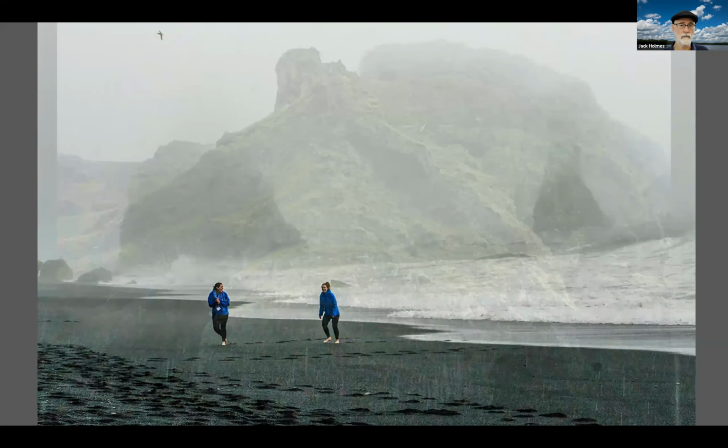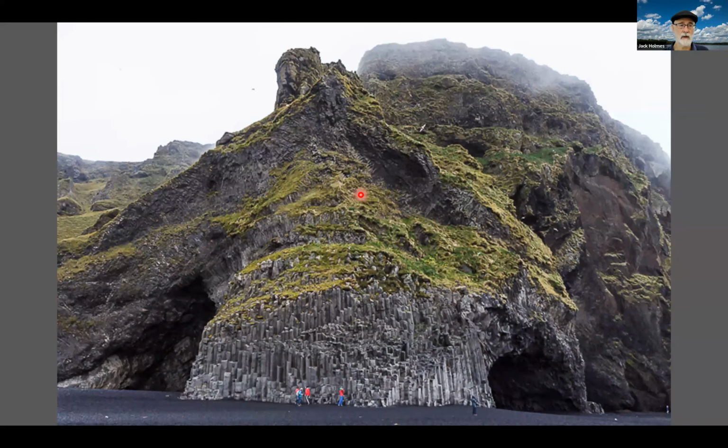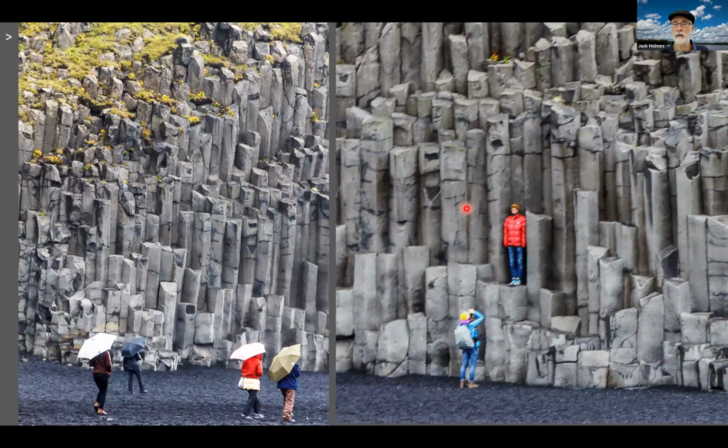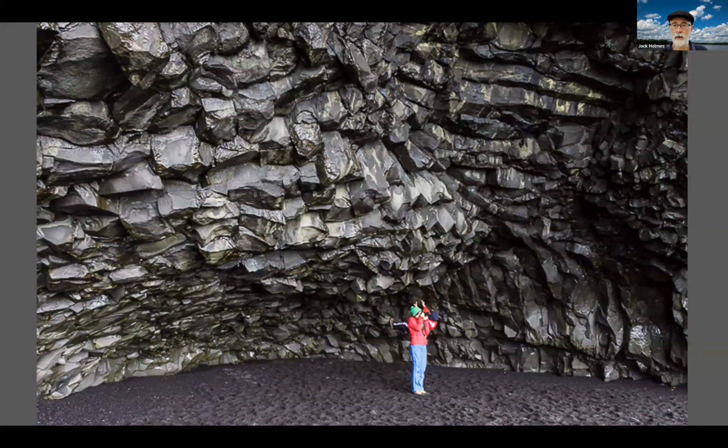Hálsanefshellir at the base of the Reynisfjall. These are hexagonal basalt columns. Note the size of the people down in the bottom here in comparison. These blunt hexagonal needles are the same columnar rock feature that makes up the Giant's Causeway in Northern Ireland. They're volcanic, vertical, and in Iceland, like Giant's Causeway, you walk on the surface. Long time, these things crystallize underground. Here we're inside the sea cave. Base of the columns have been eroded away by sea erosion.